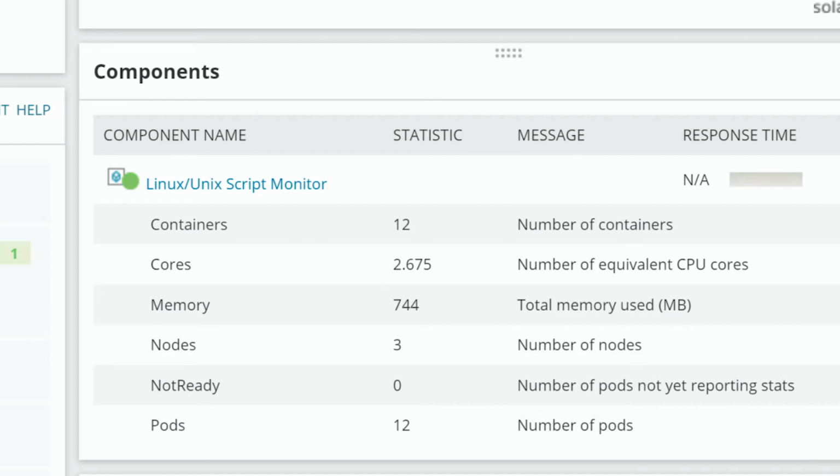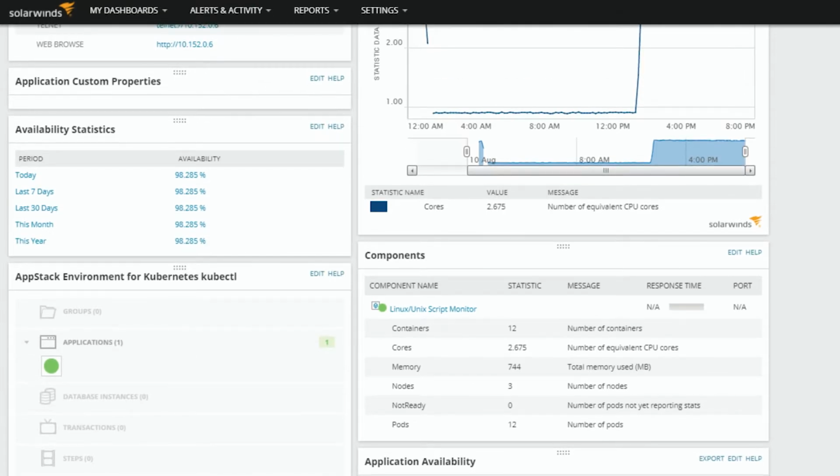Number of nodes, and then which ones are in a not ready state. And what not ready means is that when you make changes, it can take a little while for the reporting to roll back up to the control node. So that way I don't panic if I make a change and it takes 5 minutes before I start seeing data. I know, okay, it's just that it's not reporting. So that number might temporarily bump up.